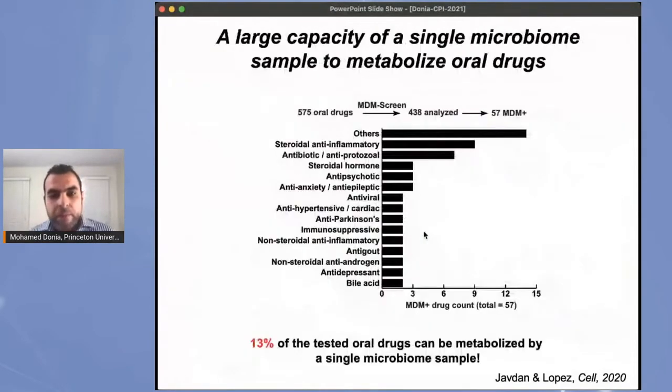So once we've developed this method to culture the gut microbiome in aggregate as a very complex, personalized community, in a test tube from each individual, we went ahead and tested hundreds of orally administered, clinically approved drugs in a biochemical screen that we designed. So basically incubating those drugs with the microbiome and seeing whether we can observe metabolism or not. And we were really shocked to see that 13% of the drugs that we tested were heavily modified by the microbiome. And those drugs span all types of pharmacological classes, all the way from antibiotics to antidepressants, non-steroidals, and others. So this was the initial result.